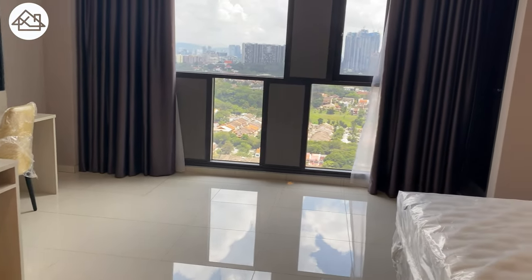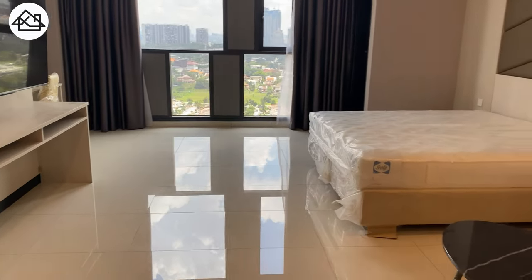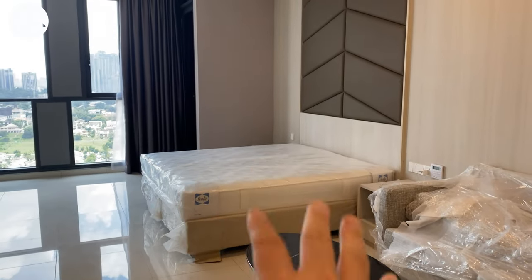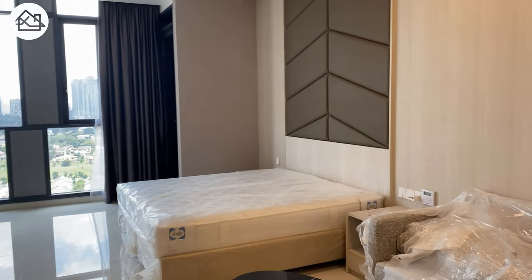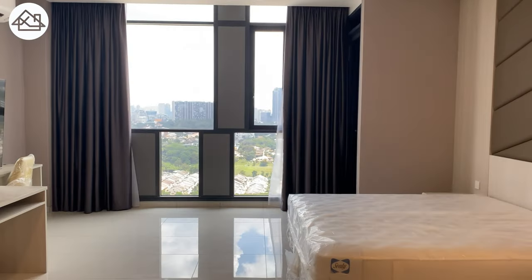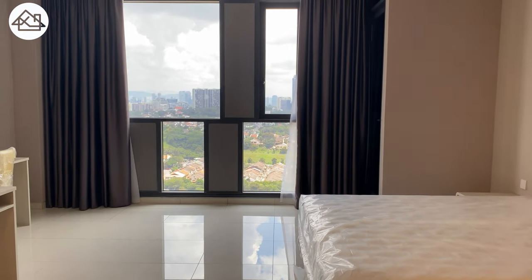Or let's just say there's a lot of international schools here, so if you want to come here and visit, you can also rent this place. You don't have to rent the whole night lah. A lot of units will be for Airbnb, and also some of the units will be for long term stay.